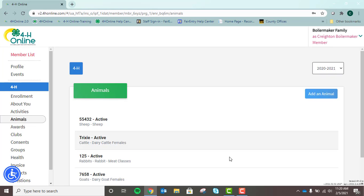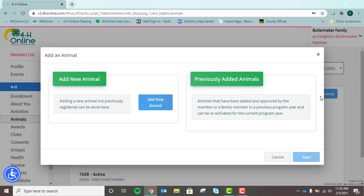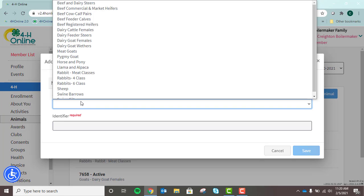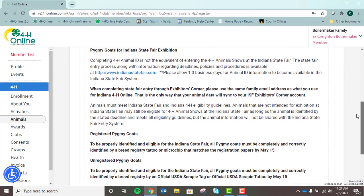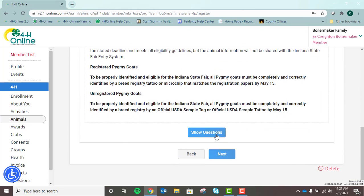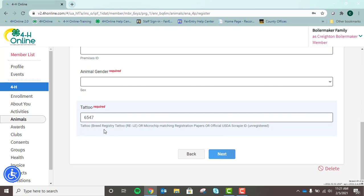Now we'll go on to a pygmy goat example. So I will click on add an animal, add new animal, and we'll do our pygmy goat. Again, tattoo is required. We'll click save. We'll make sure we read through all the information again and click show questions. Do note, since not all the pygmy goats would necessarily have a tattoo, this is where you would also put in, if it's a breed registry tattoo, you'd put that in, or a microchip matching the registration papers, or the USDA scrapie identification for those unregistered pygmy goats.